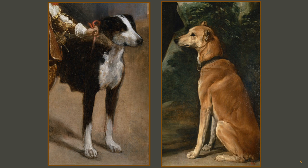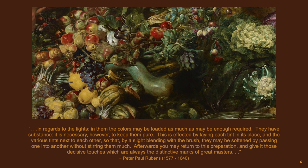The Flemish painter Peter Paul Rubens would describe both the second coloring and the finishing stage of a painting in this manner, and I quote, "In regards to the lights, in them the colors may be loaded as much as may be enough required. They have substance. It is necessary, however, to keep them pure. This is effected by laying each tint in its place and the various tints next to each other, so that, by a slight blending with the brush, they may be softened by passing one into another without stirring them much. Afterwards, you may return to this preparation and give it those decisive touches which are always the distinctive marks of great masters."